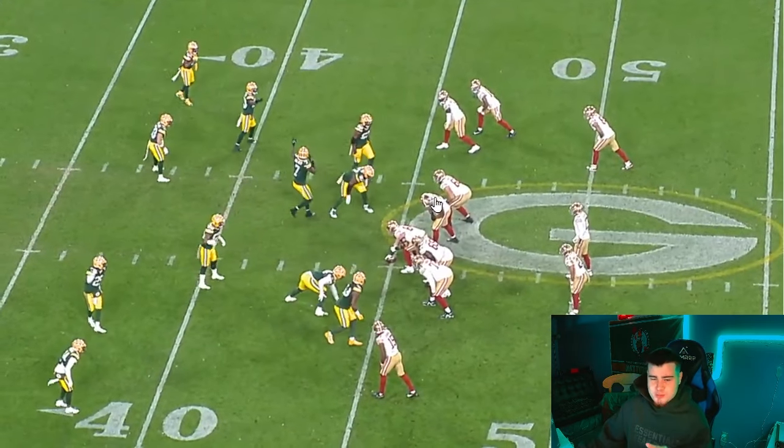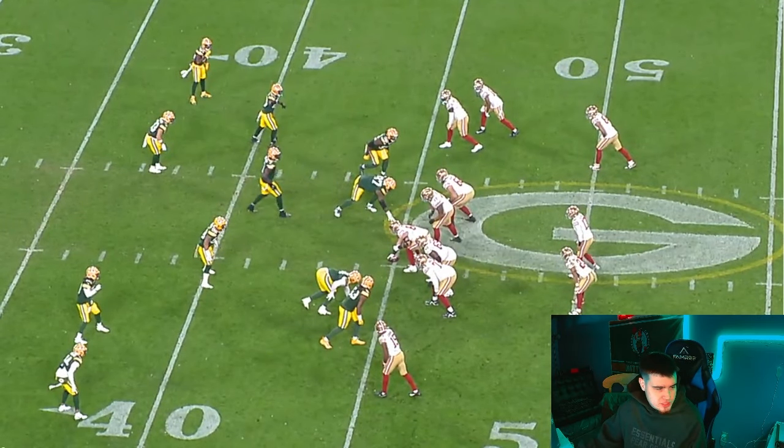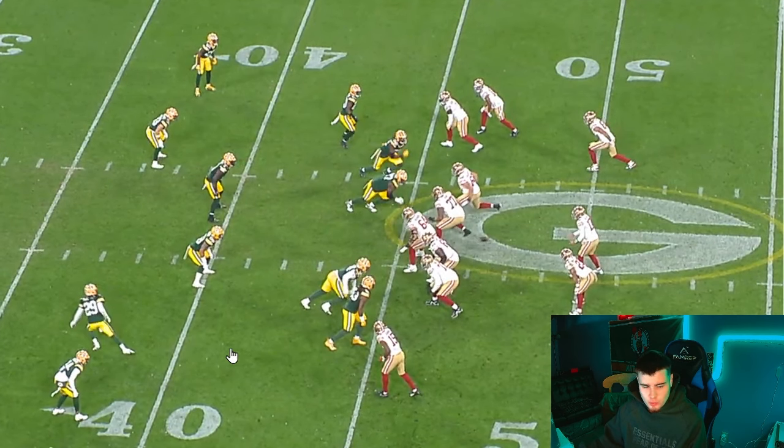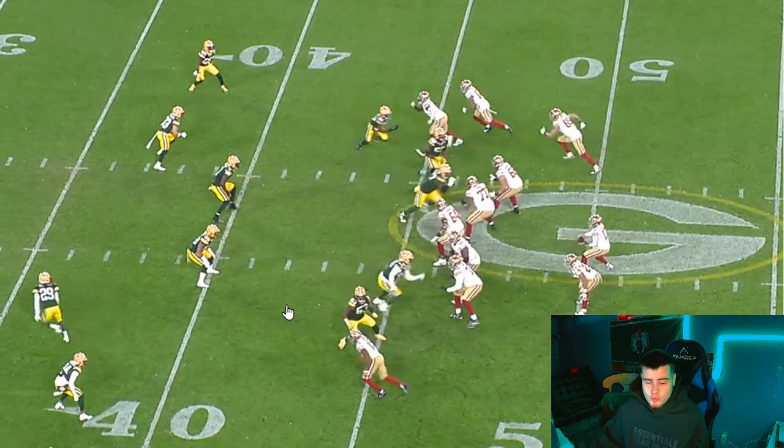Now, on this play specifically, as we break down some film, we're going to see a cover 3 defense. The one thing I love here about this Green Bay defense is they love to change what they're showing you before the play snaps, right? So what I mean by that is watch how Xavier McKinney is going to bite down here a little bit, and right when that ball is snapped, he's going to change, he's going to turn his back, and he's going to go get to his zone coverage.